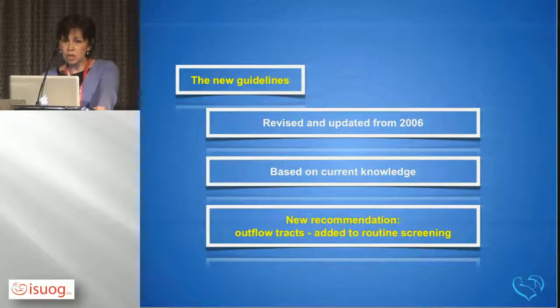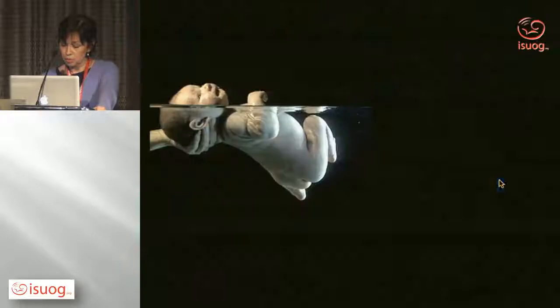But the new recommendation is much stronger than we had before: that the outflow tracts really need to be added to routine screening. How we do that is a different question.